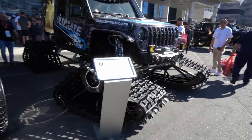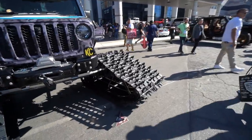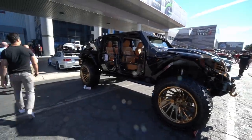There you go. Hey, talk about putting down power. This is how you put down power right here. You just dig into the pavement. Bro, these people don't play, man, when it comes to car builds.